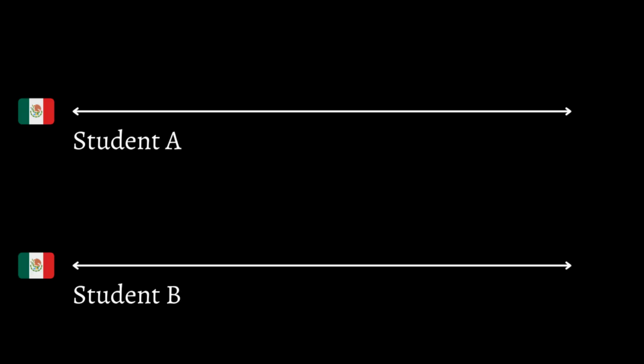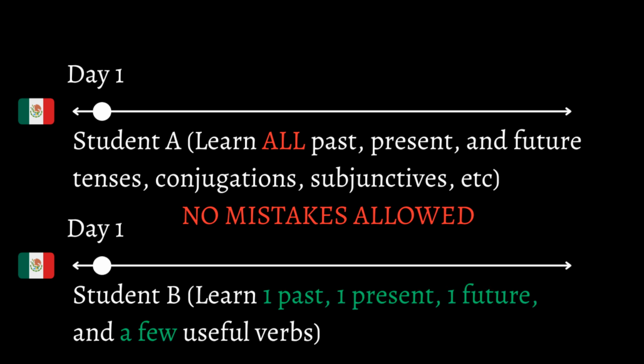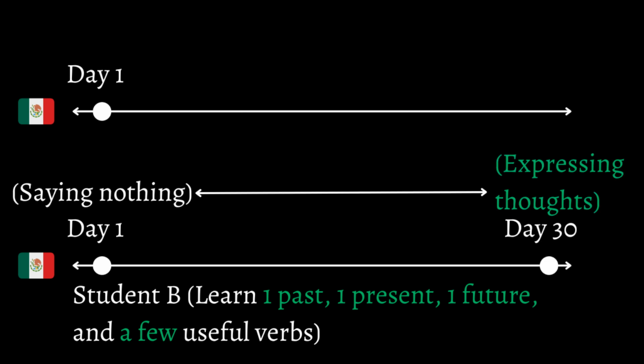For instance, you can have two students who learn Spanish, with the first focused on not making mistakes starting on day 1, and the other only learning a few concepts. After about a month, the first student will have problems speaking because they were focused too much on grammar, which is not the way to go. On the other hand, the second student will go from saying nothing to freely expressing their thoughts and saying any sentence on a conversational level.